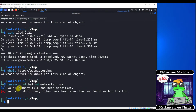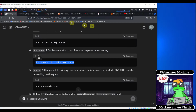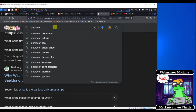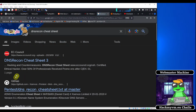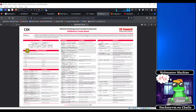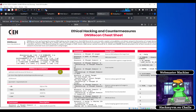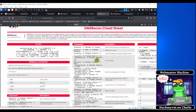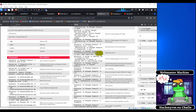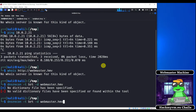So dnsrecon. Let's look for a quick how-to as far as dnsrecon is concerned. dnsrecon cheat sheet. Okay, so this looks like DNS zone transfer, DNS brute force. Okay, so we have to use -D to provide a word list. So capital D and then word list. Okay, let's try that.